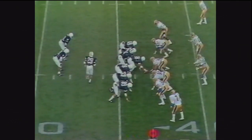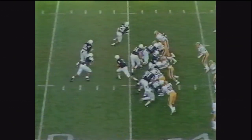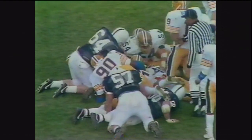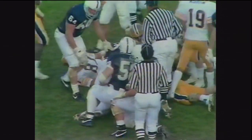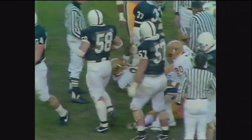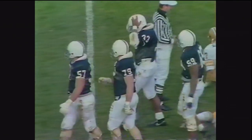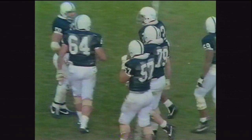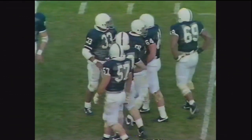1st and 10. Steve Smith. Not much. About a yard. 2nd and 8. Penn State, 12 1st down plays. They've run, I believe, on 11 of them. Dennis Attia and Cesar Aldisert make the tackle. And again, Penn State with virtually no gain on 1st down. We'll have it 2nd and 9.